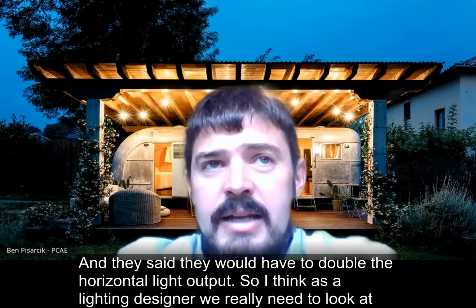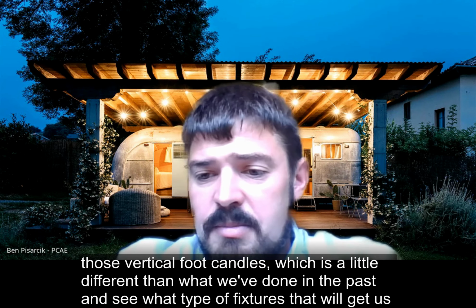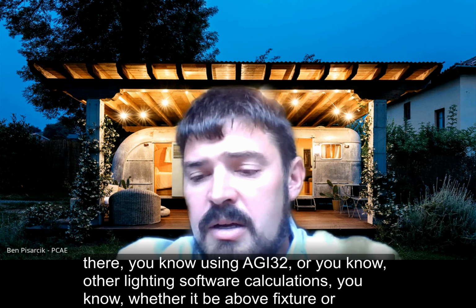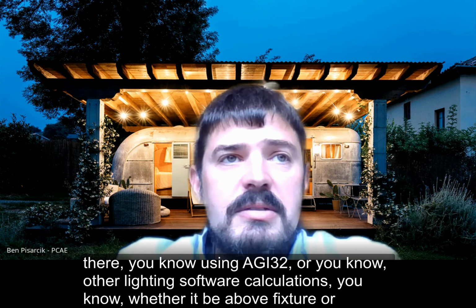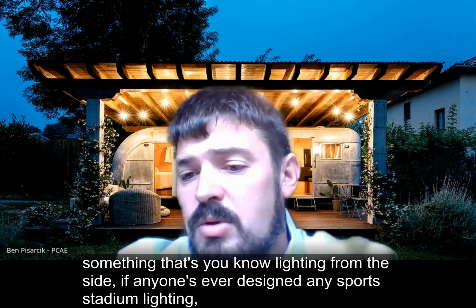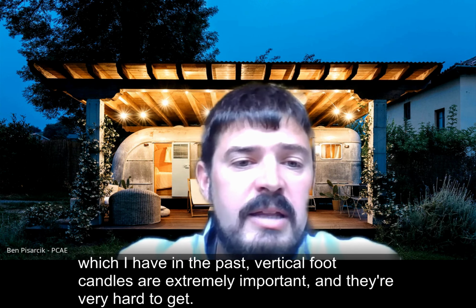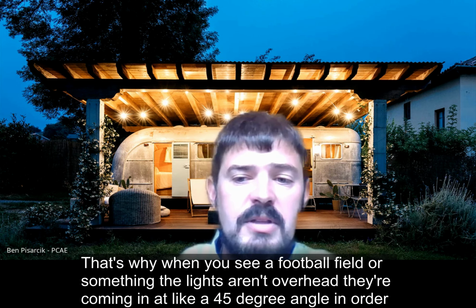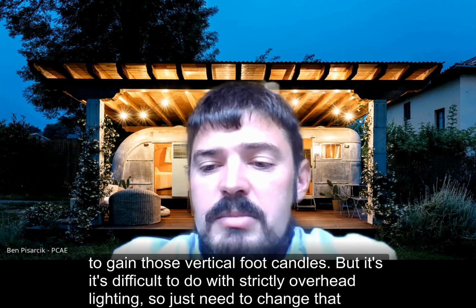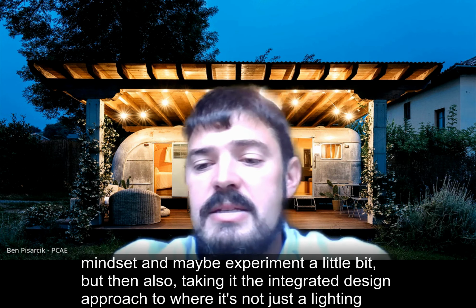So I think as a lighting designer, we really need to look at those vertical foot candles, which is a little different than what we've done in the past, and see what type of fixtures will get us there, using AGI32 or other lighting software calculations, whether it be a cove fixture or something that's lighting from the side. If anyone's ever designed any sports stadium lighting, which I have in the past, vertical foot candles are extremely important, and they're very hard to get. That's why when you see a football field, the lights aren't overhead, they're coming in at like a 45-degree angle in order to gain those vertical foot candles. But it's difficult to do with strictly overhead lighting. So I just need to change that mindset and maybe experiment a little bit.